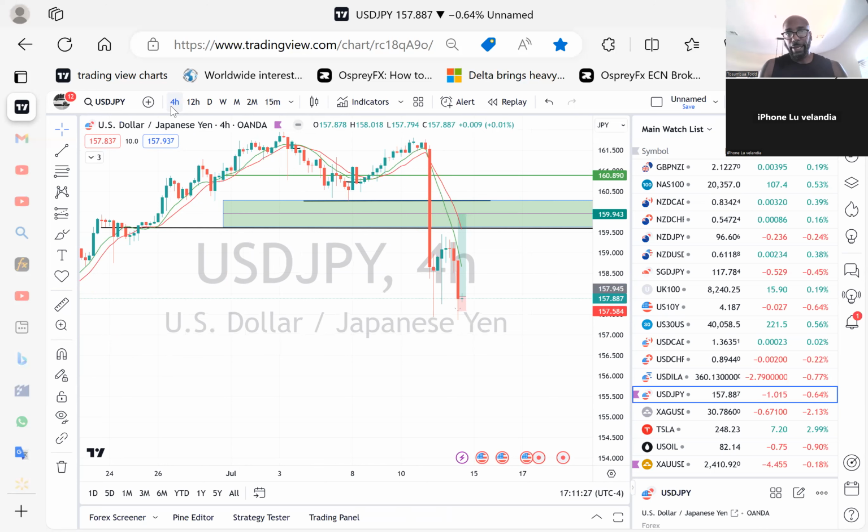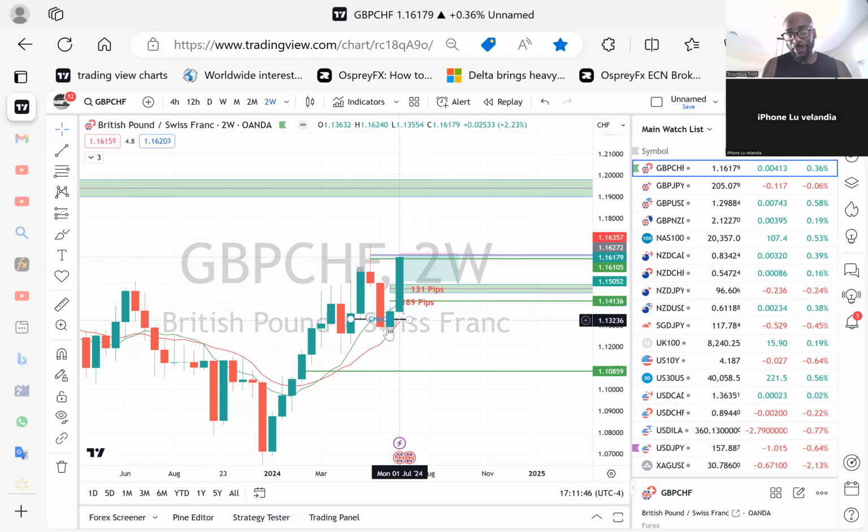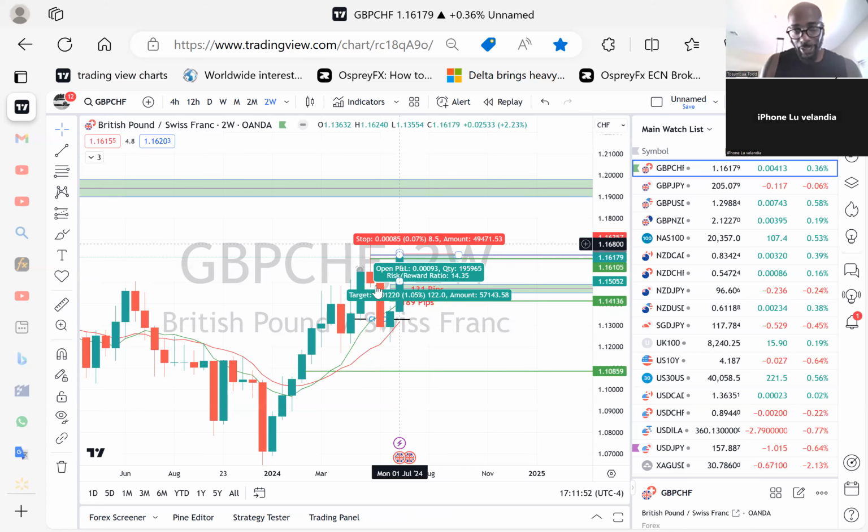Let's look at GBP CHF. So many of you may not recognize this as a 2-week order block, but we're just going to act like this is a red candle. This doji candle is a red candle, and this is a 2-week order block.